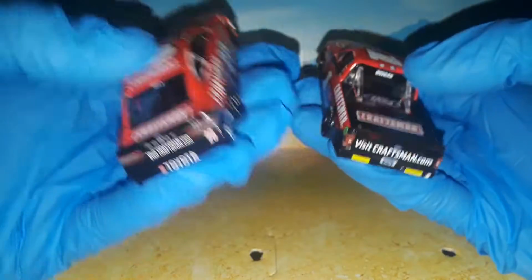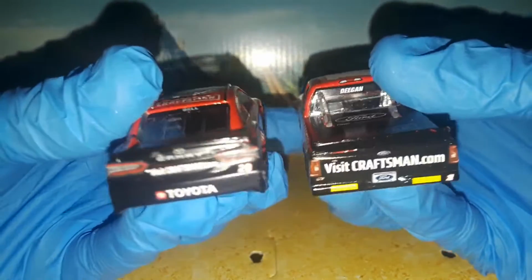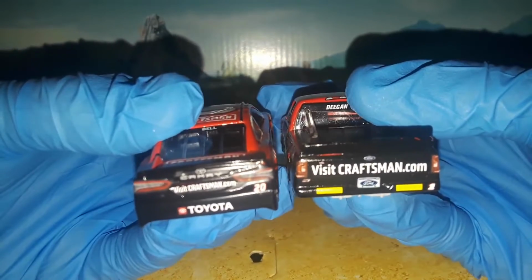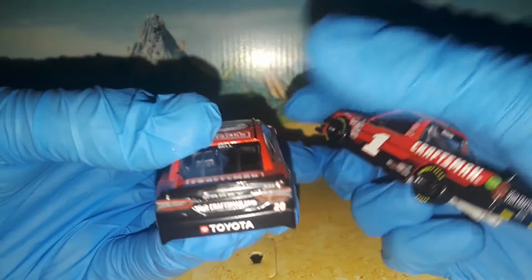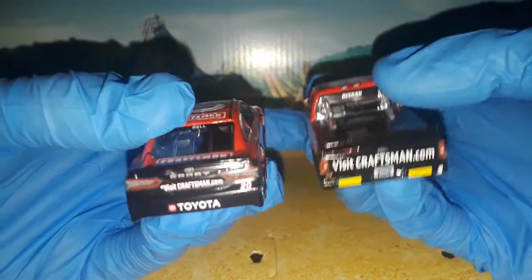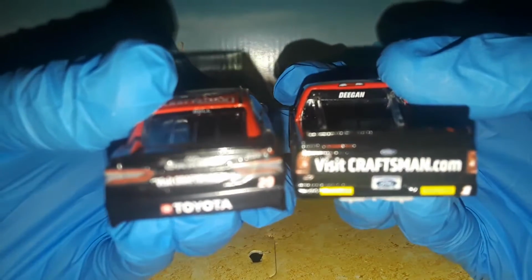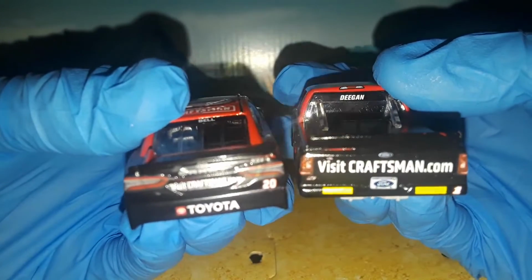Almost said Chevy. Man, I'd love to have Flashracer Motorsports to have a Craftsman paint scheme because we use the tools. But I see, they both have visit craftsman.com. You see, if I would have reviewed this car, I would have noticed that. But as you can see, they're different manufacturers and different series, of course. Very cool to have a little pair-up like this.